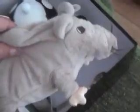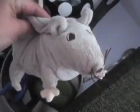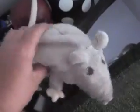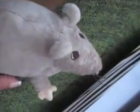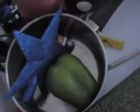Oh, there's the speech sound mouse. Ow. Hello, speech sound mouse. Ow. 3 sounds. Ow. Hello. I think we'll put him up here just so that he can have a little watch. Whoops. Don't fall. Don't fall.